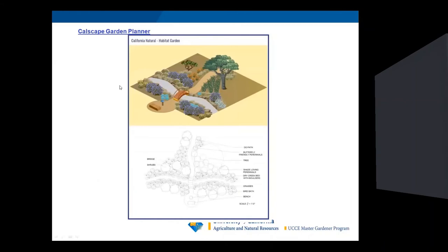Now, another new feature of Calscape, and this is very cool, is that you can go in there and pick different kinds of gardens. This is just one example. Different styles. You can have an outdoor garden, or this one almost looks like an oriental garden, and it will give you their idea and then design ideas for you to explore. You may take that idea, or you may combine it with something else, but I thought it was a very cool idea, a very nice thing to offer us.